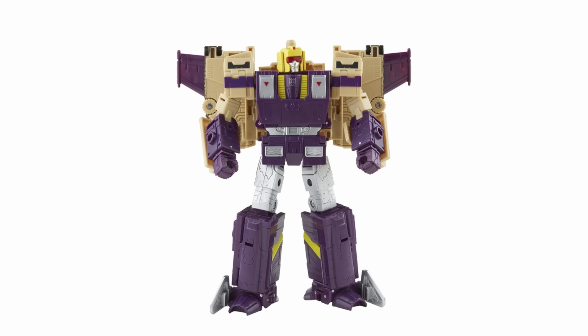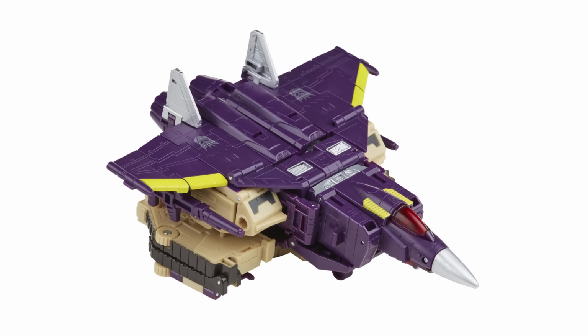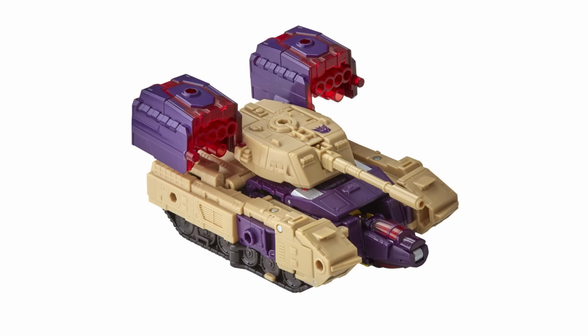Blitzwing. I am sick of talking about this piece of shit. Don't buy. It has a good robot mode, and that's the end of that statement. A jet unfit to wipe your ass with, and a tank mode that I flat out don't understand. Like, if you were going for accuracy, I'd still want the tank dick gone, but they weren't going for accuracy, so why is it even here? Do not reward Hasbro with your money for this shit.